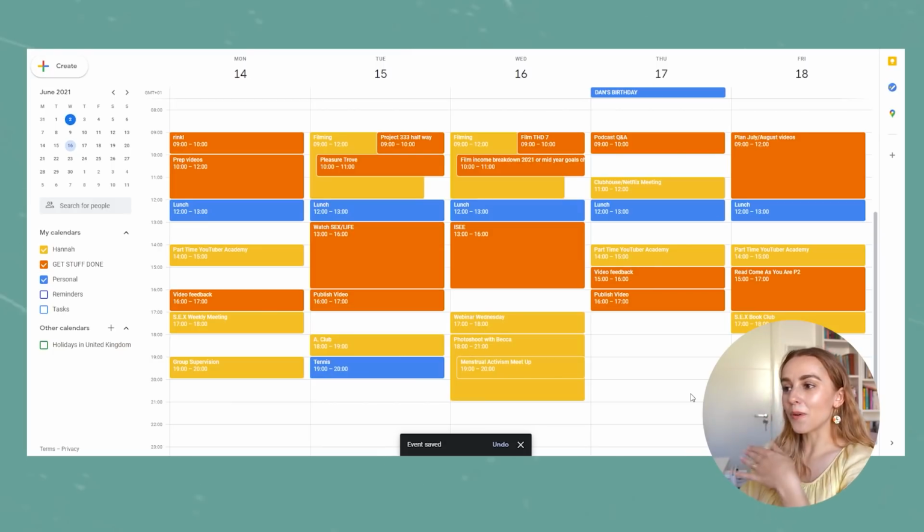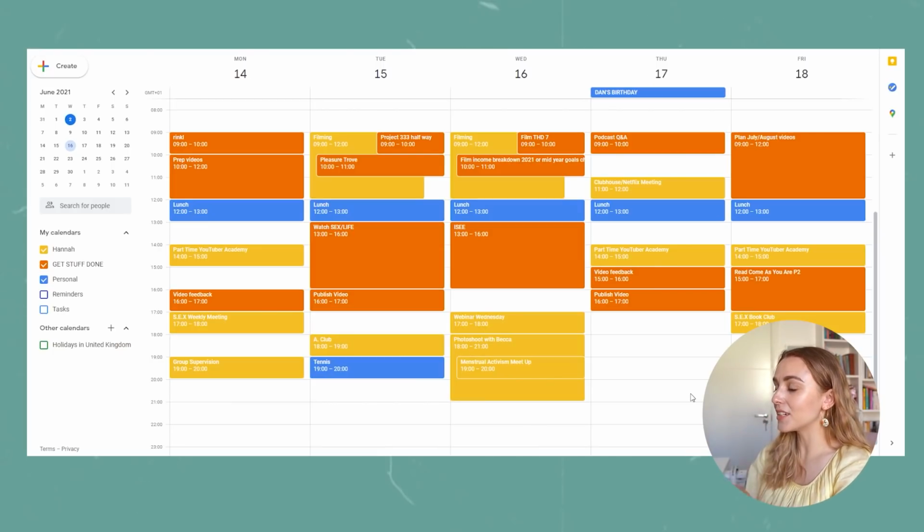But yeah, that is what this week looks like. Like I said, I've not popped in any of my admin stuff, but just imagine that all of those white gaps, I will just be doing emails.